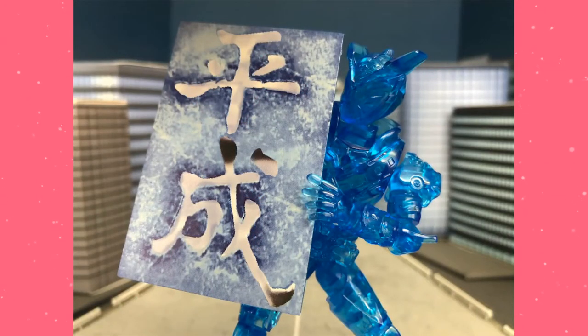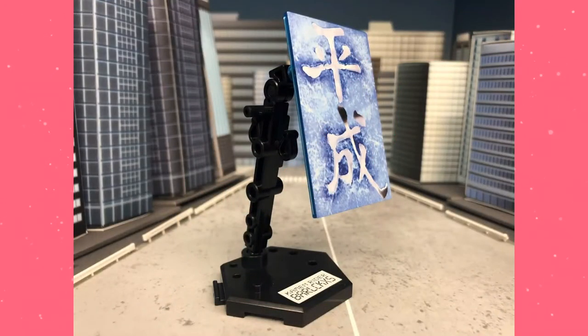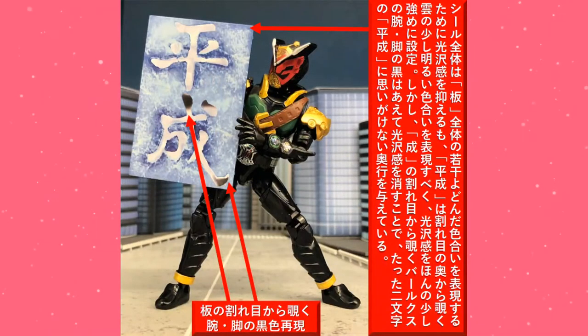Yeah, so this is a really neat accessory, and there are a lot of things that went into making this. Overall, this thing looks really beautiful, and we'll get into some other images of this later, but let's talk about this sign, because there's some intricacies to it that we need to talk about. First up, it does have a peg hole and a connecting L-shaped bit, so you can more properly hold it. It is 3 millimeters, so you are able to put it on a stand, though it is going to be very offset.